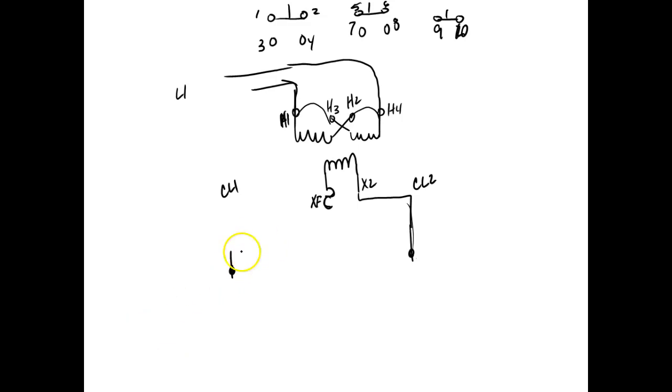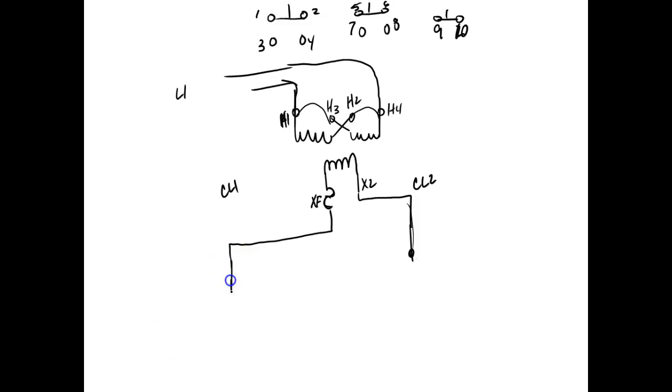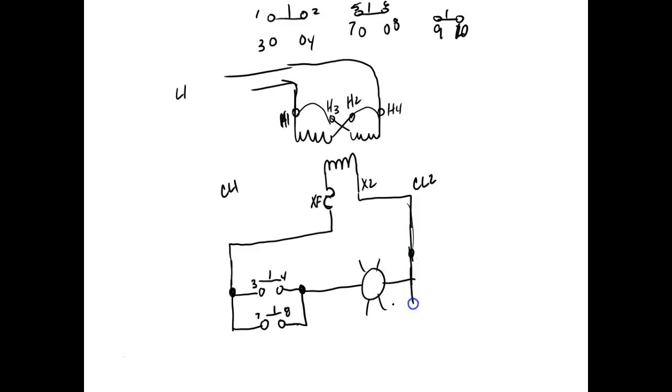So the next one is what? It's an OR, right? So that means we're going to connect our switches in what? Parallel. We're still using normally open. So I'll come over here and use a normally open, 3, 4. Then I'll come down here and use a normally open, 7, 8. And then we'll come over here and put a light, 1, 2, or whichever one you decide to use.